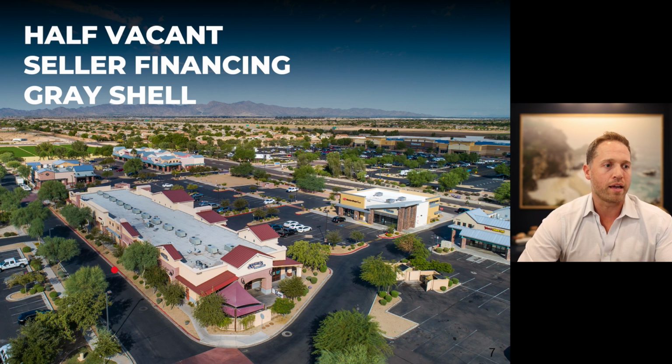So with Parkway Village, this was a $2 million purchase, and what immediately drew me to the center was that it was half vacant. It came with seller financing, and it was in gray shell condition in a reasonably well located area. So this is the property that I bought. It's actually on two parcels. The dirt pad that you see up front was separated, and what we ended up doing is selling that off to a user directly, and then sold the strip center off to an investor, a 1031 buyer out of California. So they were happy, I was happy, the numbers worked out quite swimmingly.